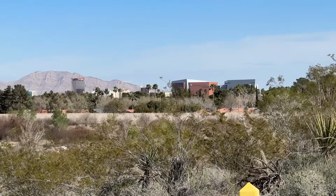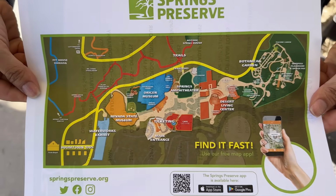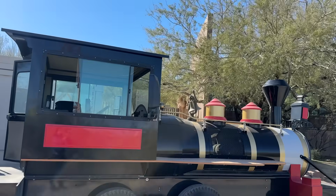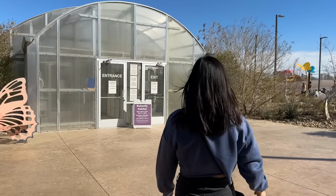So now we're here at the Springs Preserve. This is just off the Strip, only about 3 miles away from downtown. And this place is huge. I mean, just take a look at this map right here. They have so much to offer. They have trails, they have museums, they have a train ride, they have a state museum, they have a waterworks exhibit, a Springs amphitheater, a botanical garden, and even a butterfly garden.